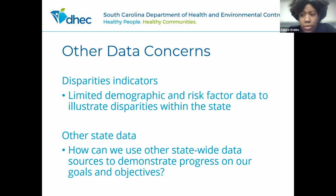Another thing we were thinking is how can we use other statewide data sources to demonstrate progress on these goals. One other thing I wanted to mention is that in addition to these indicators, we are asking our partners to provide us with information on some of the actions they're doing in support of the viral hepatitis plan. So we can use that information to support and to build on some of this information and give us some information on disparities through their programmatic efforts. And so hopefully that'll help us get a clearer and a wider picture of what's going on in South Carolina.